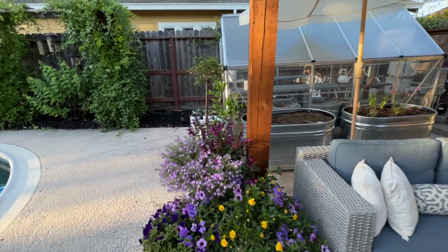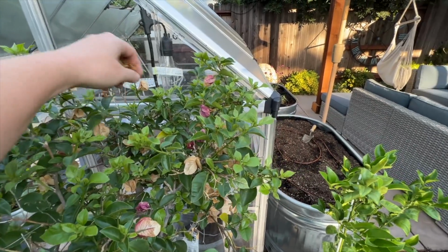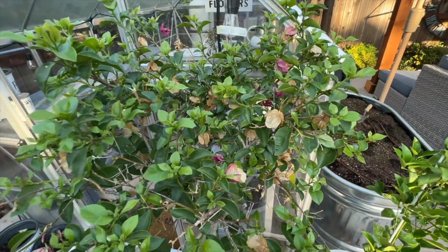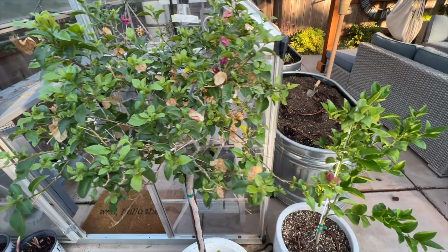All right, let me come over here. Here's my Purple Queen Bougainvillea. It's out of bloom right now. These are just the old bracts on it, which is totally normal, but it's still happy. It's totally thriving. It just kind of comes in and out of bloom. You can see there's some new bracts right there. It's gonna have another flush of color.